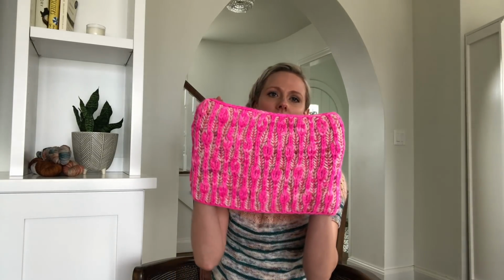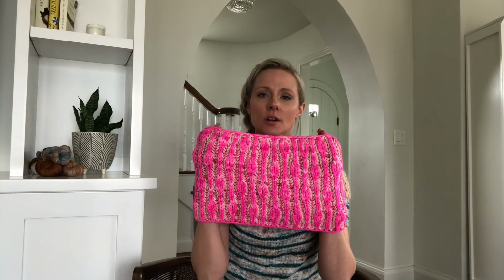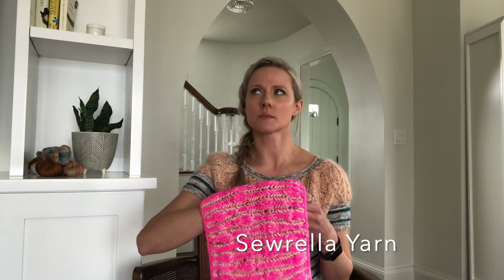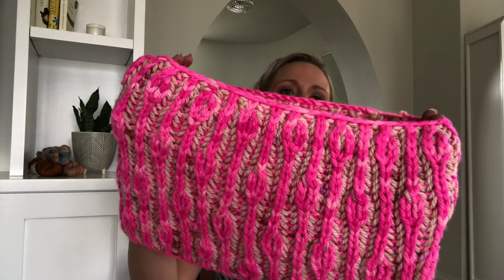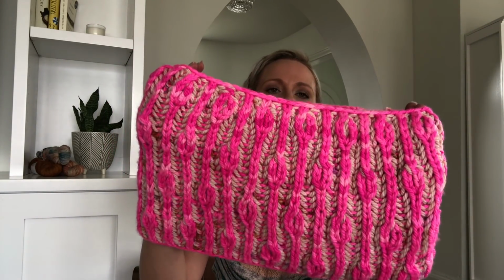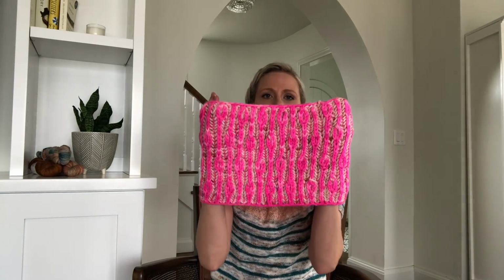And then my most recent brioche pattern, I think this was last August, was this cowl that I did. This uses Sorella yarn in her bulky weight, not chunky, bulky, yeah. This is the outside. You can see it's a circular cowl that's knit in the round, so there's no seaming. It is knit from the bottom up. And then here is the inside.